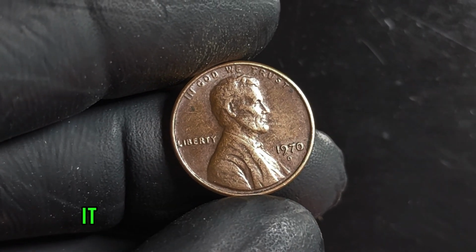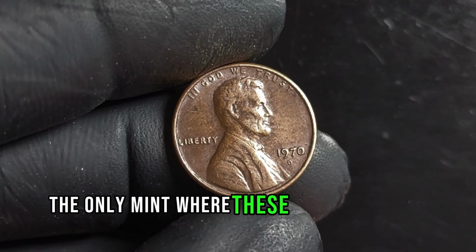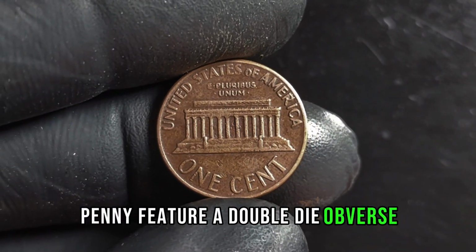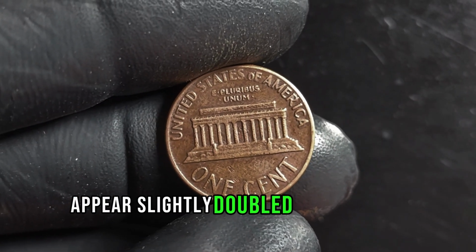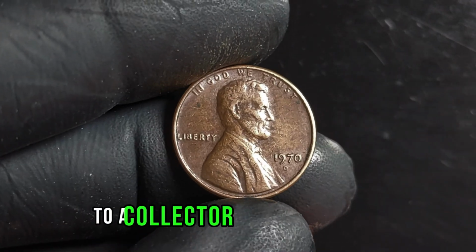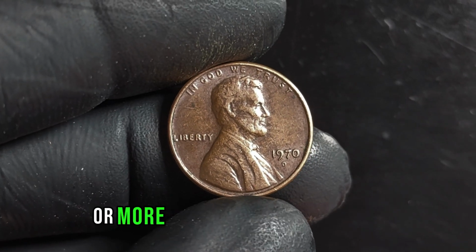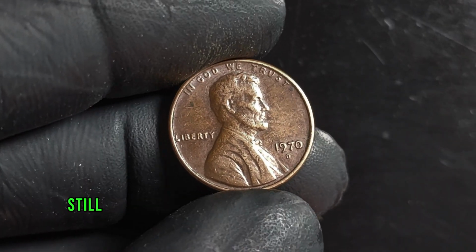The D mint mark. It must appear just below the date. That tells you it was minted in Denver, the only mint where these rare anomalies were found. Examine the date closely. Some rare versions of the 1970 D penny feature a double die obverse, where the numbers, especially the 7 and the 0, appear slightly doubled, like a ghost image. To the untrained eye, it may look like a smudge. To a collector, it screams money. Look at the lettering. The word Liberty may show light doubling, or the letters might appear slightly fatter or more spread out than normal. That's not wear and tear. That's a minting miracle.